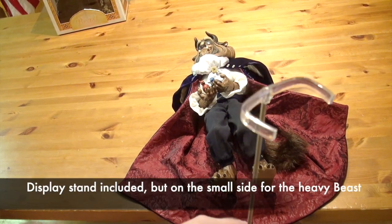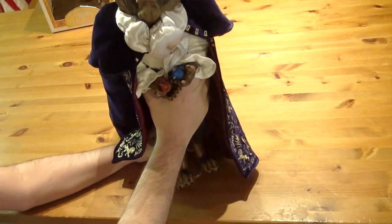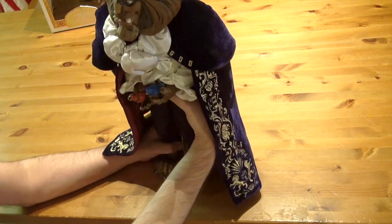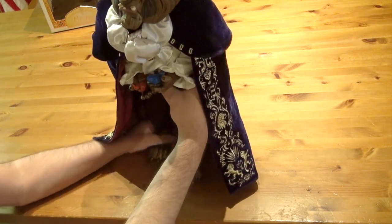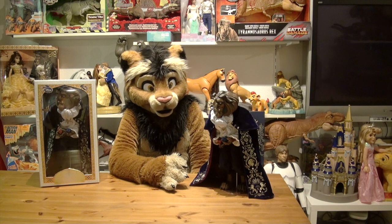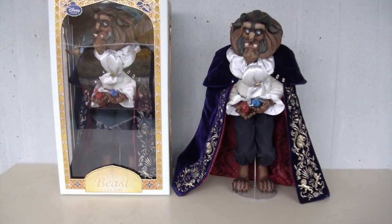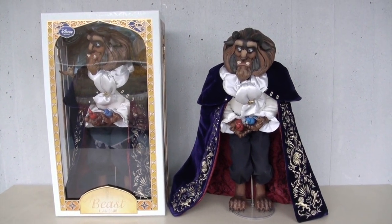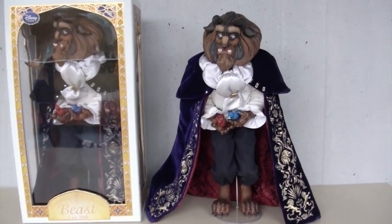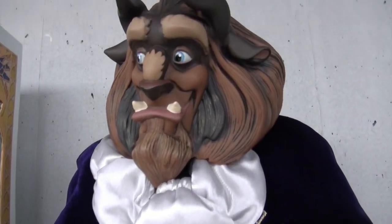And besides the fabric that is sensitive to dust and dirt, another weak point of this doll is the stand. The display stand comes included with this doll, but I wish they would have used a larger stand, a larger diameter at the base, because this doll is actually too heavy and too tall for the stand that they included. The stand is actually designed to hold the slightly smaller 17-inch human dolls, which have a lot less weight.